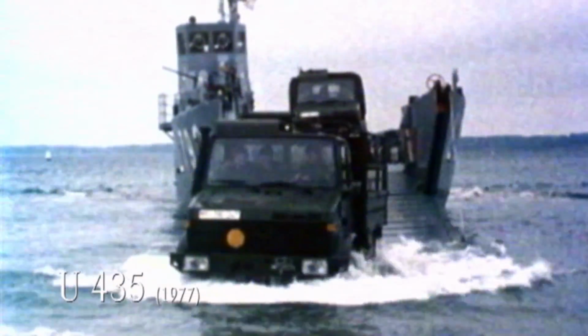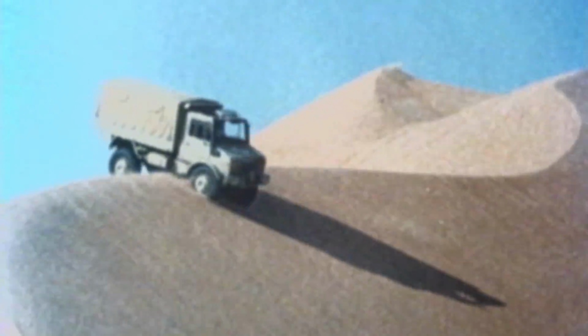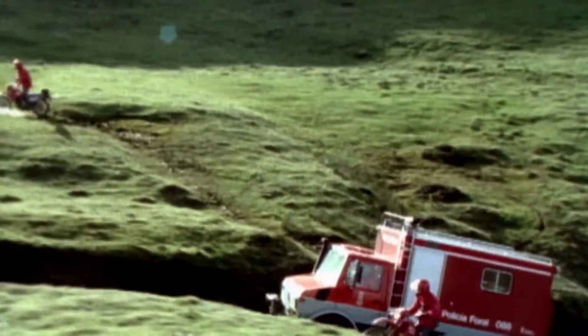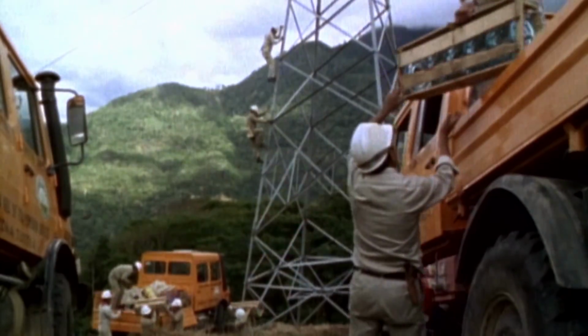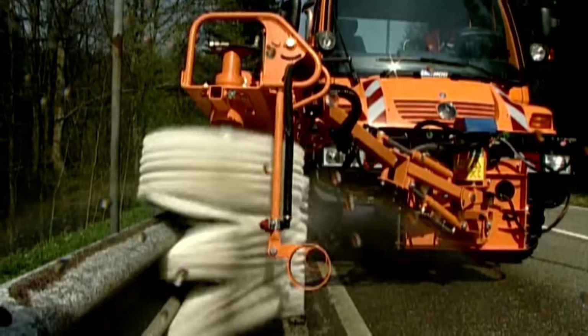Production of the 435 model series as the German Army's successor to the Unimog S began in 1977. But it was also highly appreciated as a transport vehicle in hostile sand deserts, as well as for effective forest firefighting and as an ambulance, amongst others, of course. Conquer the streets on Monday, do some construction work on Tuesday, lay pipes on Wednesday, save the world on Thursday, then on Friday, notch it back a gear and just wash a few crash barriers.